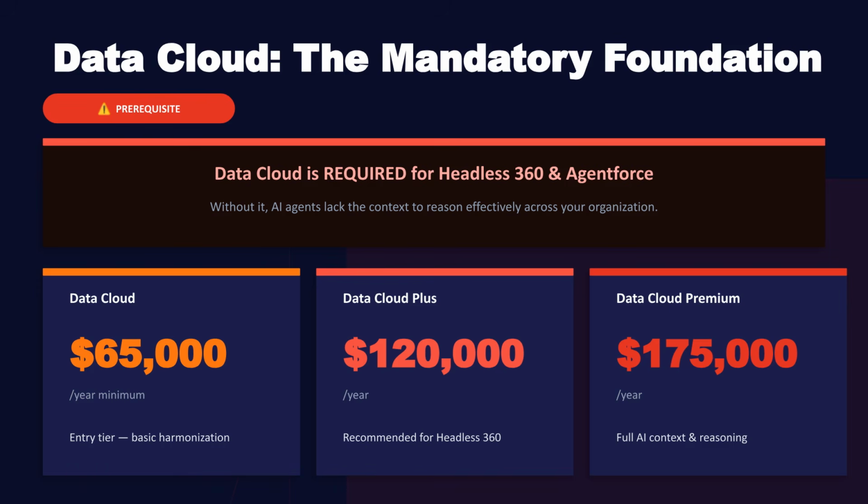But this brainpower is incredibly expensive. Accessing these necessary Data Cloud Plus or premium tiers will cost an enterprise anywhere from $65,000 to $175,000 every single year. It is a mandatory, heavy investment if a company wants to unlock the actual power of Headless 360.